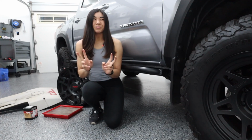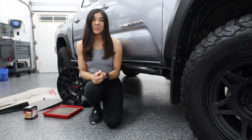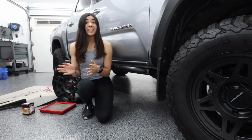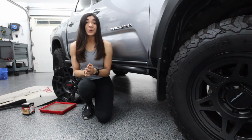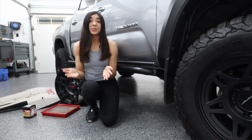Now, what the heck does worth it even mean? Because that can mean a lot of different things to a lot of different people. Well, I think cost benefit is one thing. In every single case, I think the TRD part compared to their OEM counterpart is more expensive. So is that price difference actually worth it for what you get?